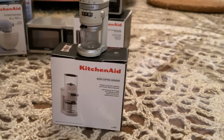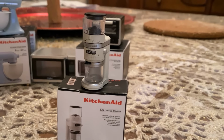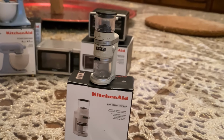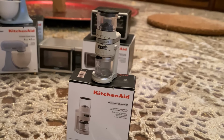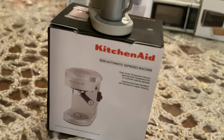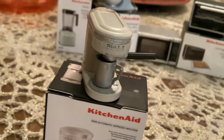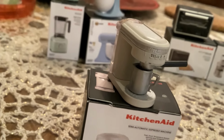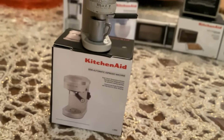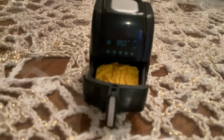And then I also got this little coffee grinder. So you put the coffee on the top and then it gets ground into the bottom. That is really neat. And then here's our little espresso maker. Can't get over how cute that is. Look at the detail on that. It's just amazing. Wow. I just really, really think that's cool.